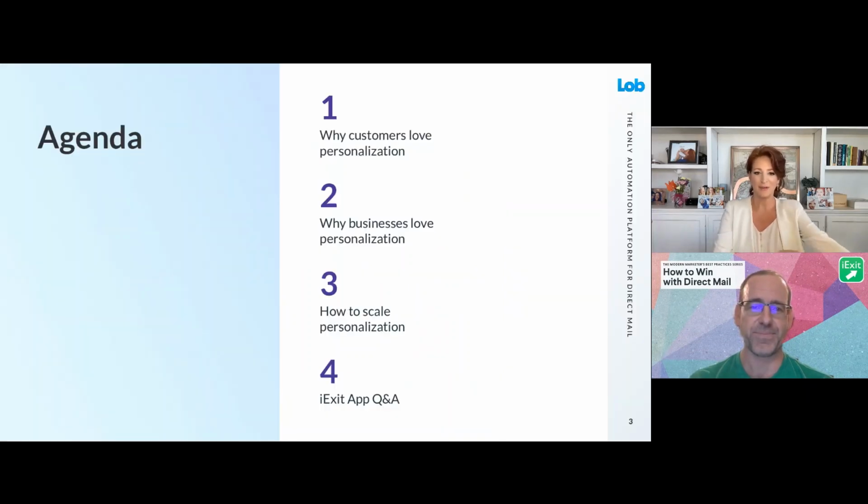All right, so let's talk about the agenda a little bit. Today, we're going to be covering why customers love personalization, why businesses love personalization, how to scale your personalization, and then we'll also get into some Q&A with Evan on how iExit app is retaining customers and boosting revenue with direct mail personalization.